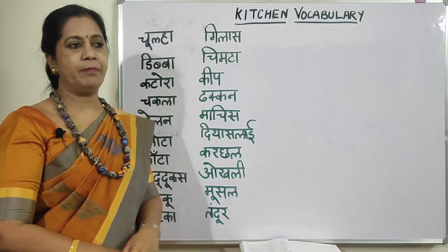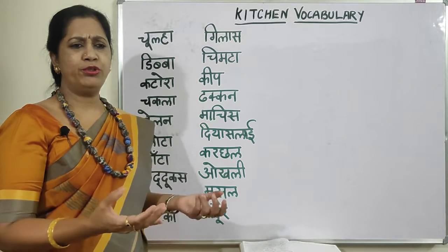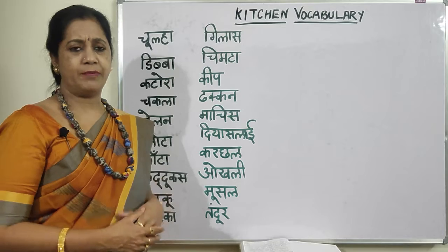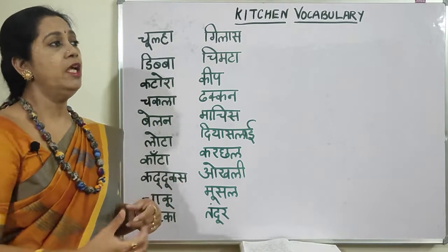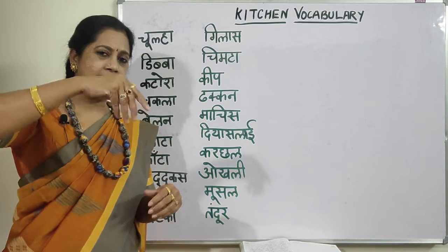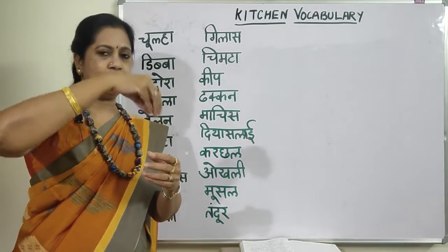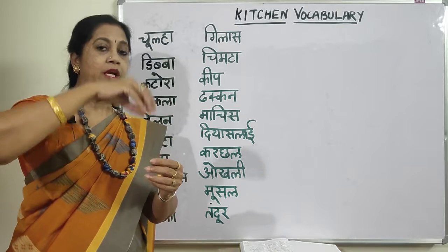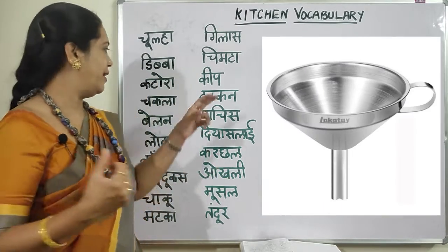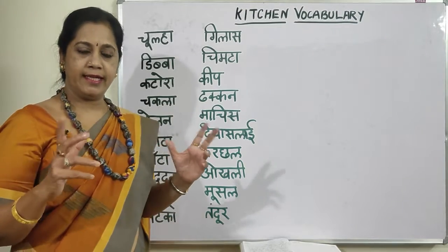The next is keep. Okay, keep is nothing but, for example, you have oil or you want to change it into another bottle or something. In Hindi we say bottle for bottle. If you want to shift it to another container, but the lid is very narrow, or even water you want to fill, or oil you want to pour, the lid is too narrow. What do you use? Funnel. Keep is funnel.